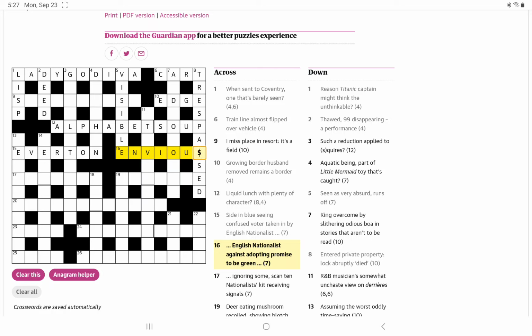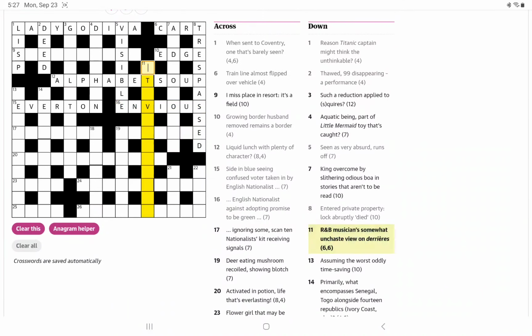Versus actually is VS. And that adopts or surrounds a promise, which could be an IOU. And that's how we get envious. All right. How about R&B musicians' somewhat unchaste view on derrieres?